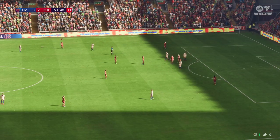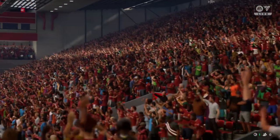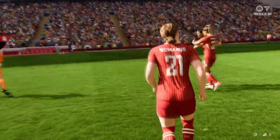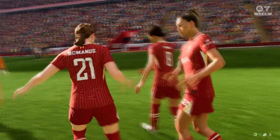And that is all for this game anyway. It goes into the books as a victory for Liverpool. Well, Derek, it was a tight game. Both sides had their moments and chances, but overall, they just about shaded it. A well-earned victory.